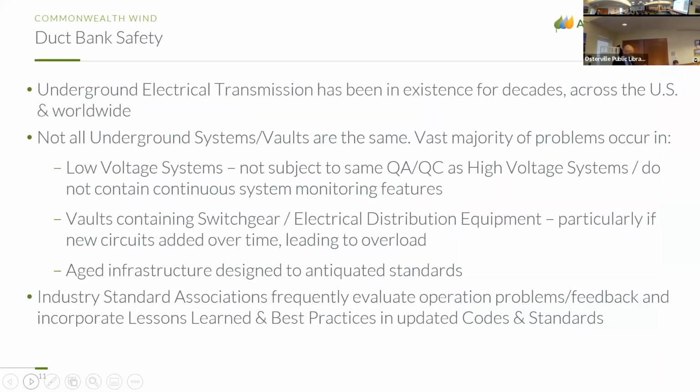Duct bank safety. There's a lot in the news that has been advertised regarding failures or events pertaining to underground transmission. Underground transmission has been around for decades, not just in the United States, but worldwide. An important thing to note is that not all underground electrical transmission systems are created equal. They're all built for different purposes.